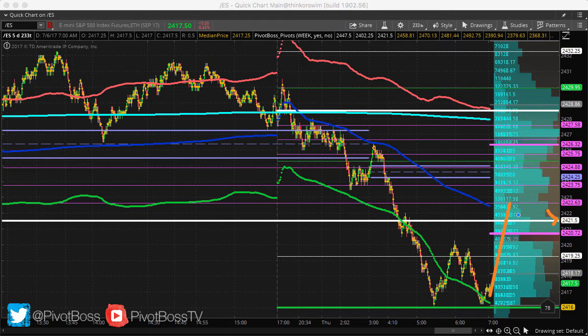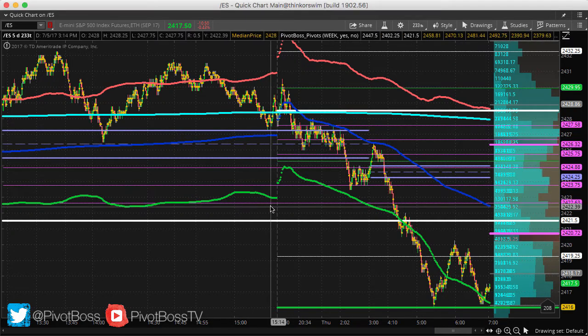If price retests 2421.5 and into VWAP, given the current downtrending price structure, that would be an opportunity for bears to defend and push this thing to new lows. Above 2421 could open up a return back toward 2428 and the previous session's close. So those are a couple of levels to watch as we head into RTH.